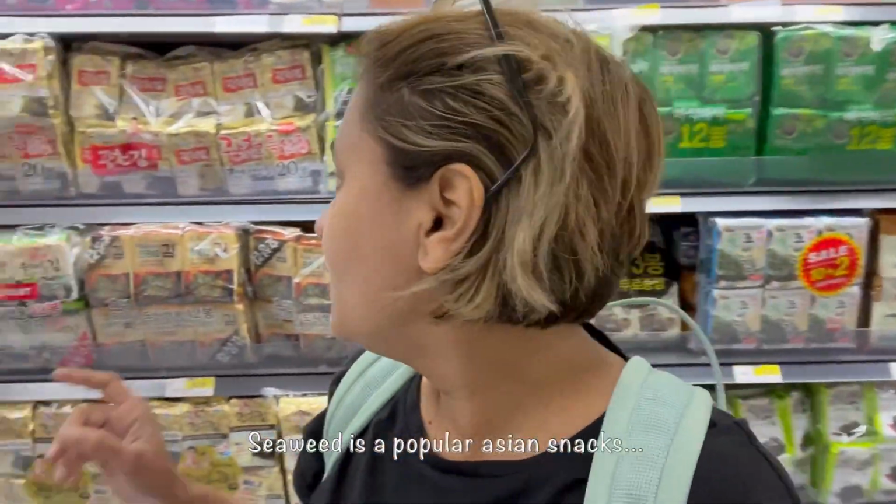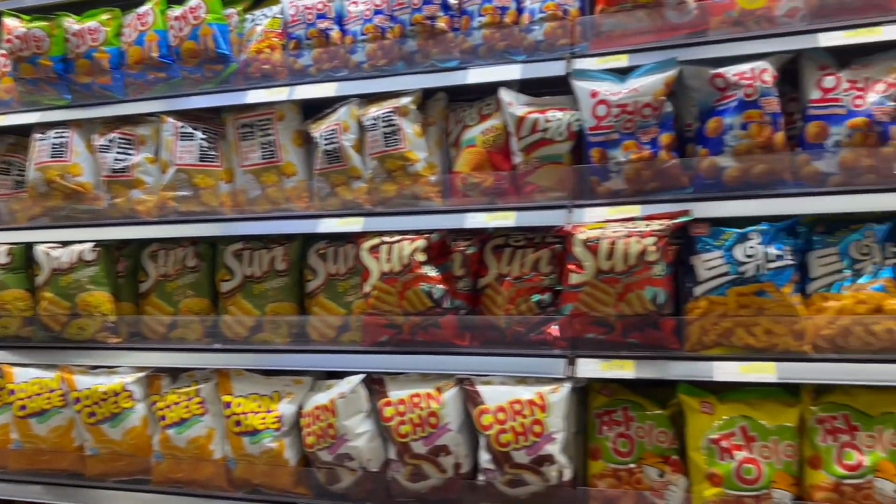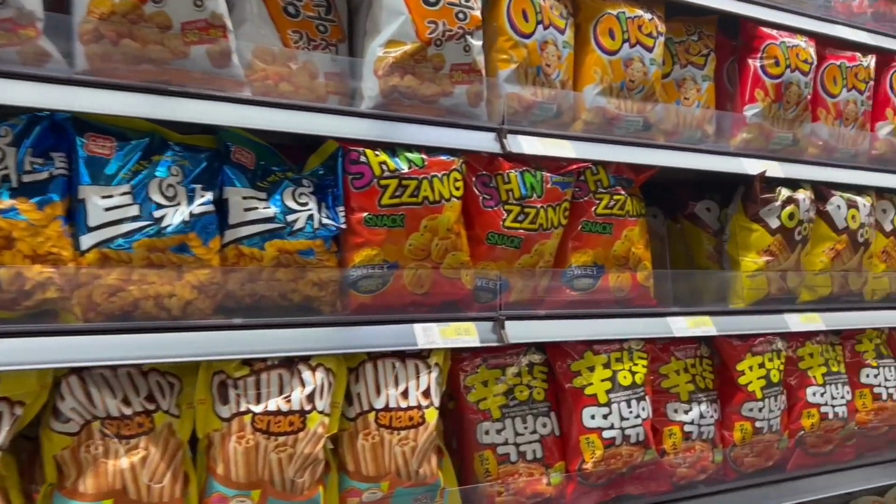I think they have all sorts of seaweed here. So this whole aisle is for seaweed, and this whole aisle is for all the chips. I think all the Korean chips. I think they have lots of clothes shops and then cosmetics, and then the food court was in the basement. So if you're looking for a place to go in Koreatown, go to Koreatown Plaza. There you can see different shops and restaurants and things like that.